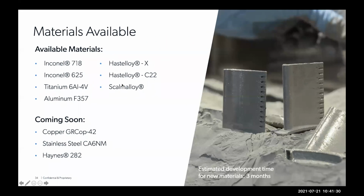And then also for high strength aluminum, we have Scalmalloy. And then relative to materials that are being developed, we have GRCop-42 that's under development, stainless steel CA6NM, which is popular in the energy industry. And then finally, we have Haynes 282, which is another high temperature, high strength nickel superalloy. Very exciting material that a lot of customers are asking for, and we're going to have it developed at the end of this year.